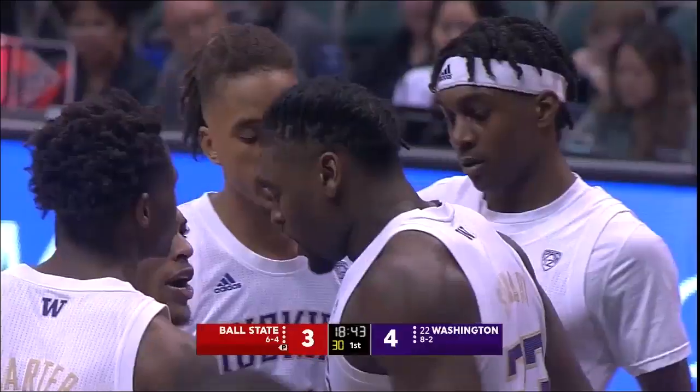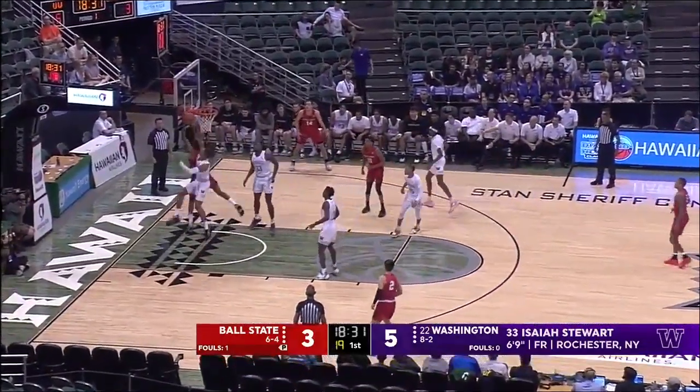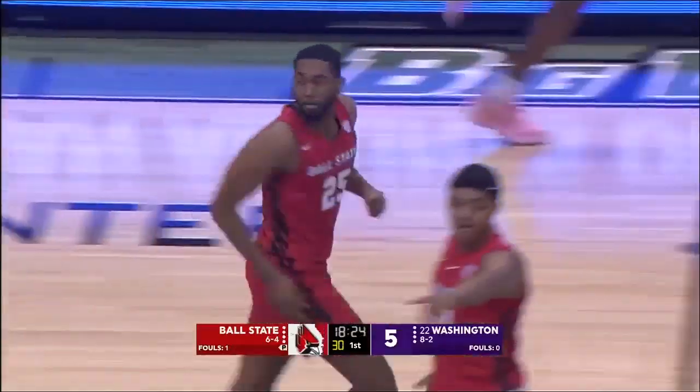Isaiah Stewart on the interior, bigger than his actual size. Probably a legitimate 6'8", but 7'4" wingspan. If you see another block shot, and the follow. But a great job by Tajay Teague.